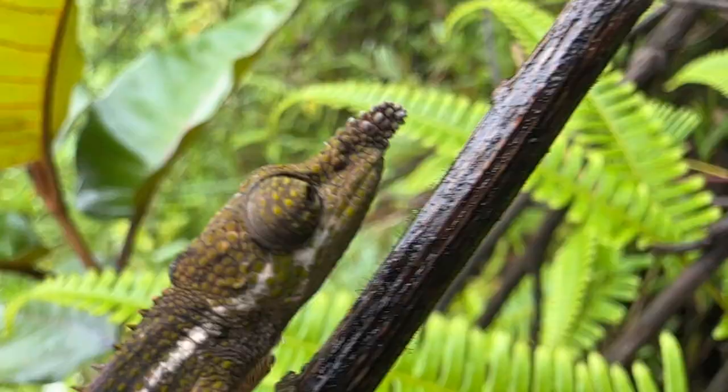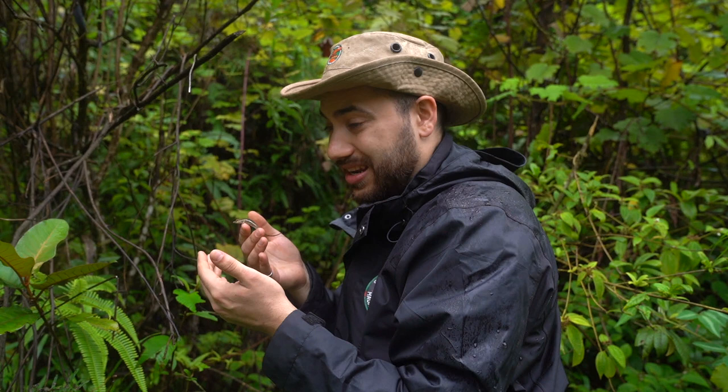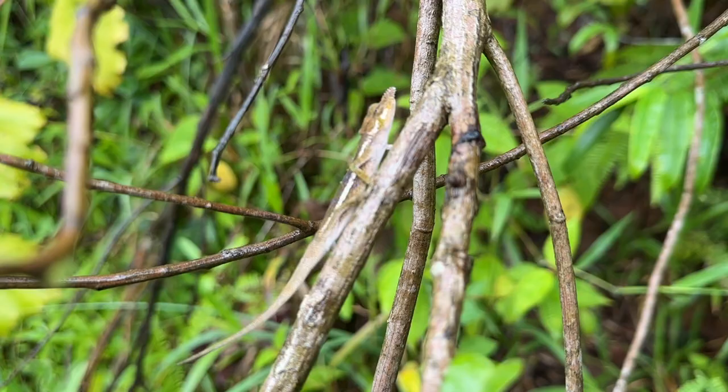If I'm not mistaken, the taxonomical revision of this animal may have recently happened and it might be a different species name, but as far as I know at this point it's called Calumma phalax. We'll let him be on his way and carry on and see what we can find next.